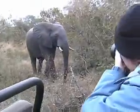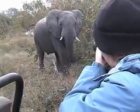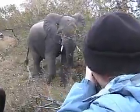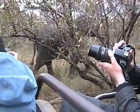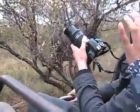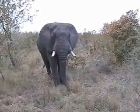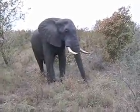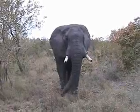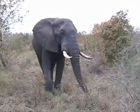Yeah. Uh-oh. Here's a fire. Yeah, he's pretty close. Posing. That's what you call pretty close. What's that? That we needed to face. Yeah, that's pretty close. Okay, he's about 15 feet away. Look at those tusks.